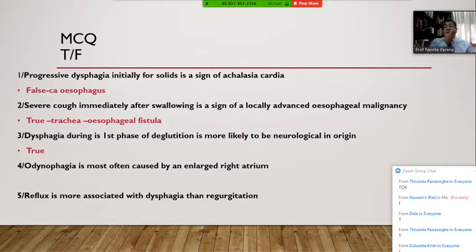Odynophagia is most often caused by an enlarged right atrium. What is odynophagia? Odynophagia is painful swallowing, caused by an enlarged right atrium. Anybody? Give it a try. True, false, false, false, false. Yeah. Okay, enlarged right atrium.